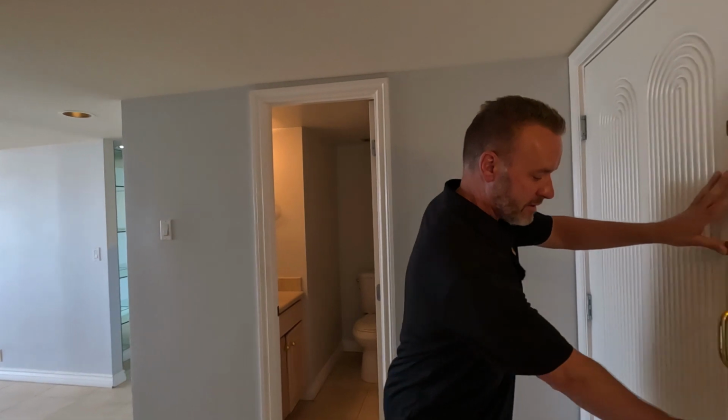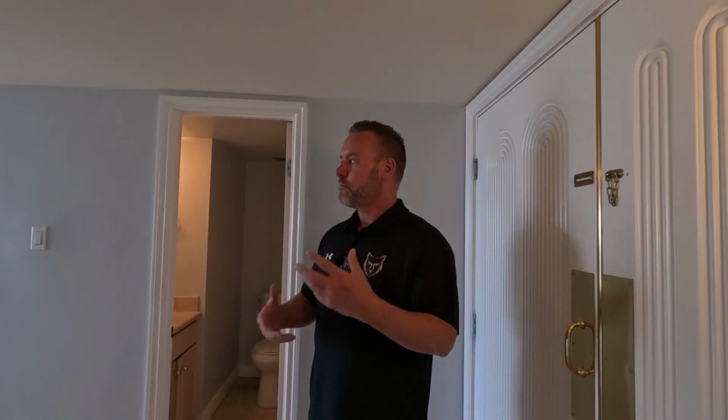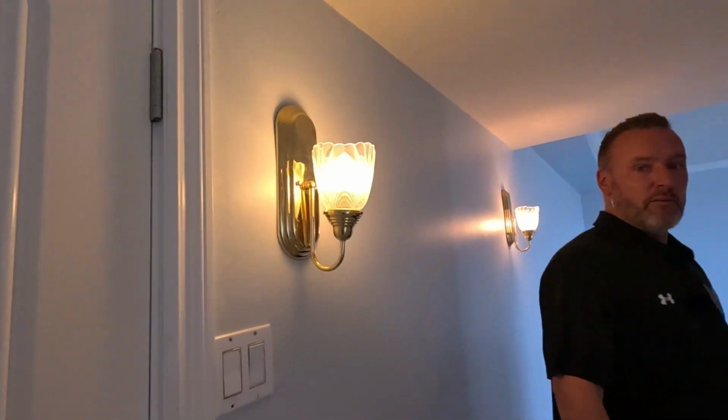Let me see if I can get this close. That's why we love investing in these over here, because we got experience with this building, with the management, and with these types of 2-bedroom units that we have here. So we love just kind of making it our own, making some adjustments and changes to these units, and just transforming this entire space and bringing it to more modern standards. So we're gonna head this way, we'll walk in this way.